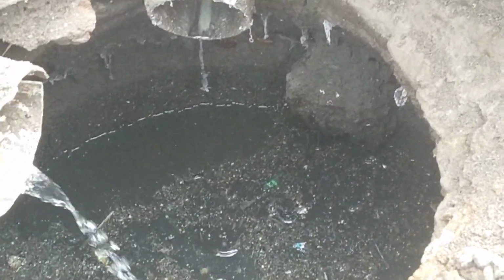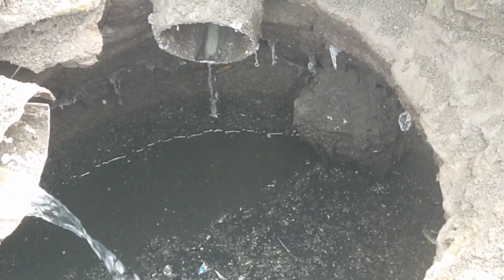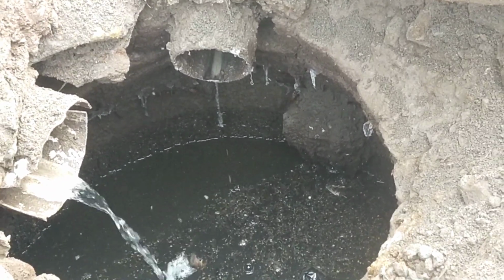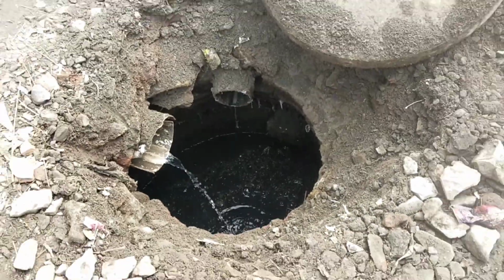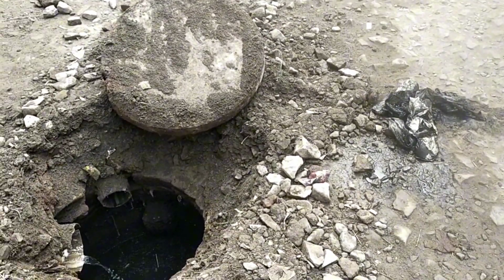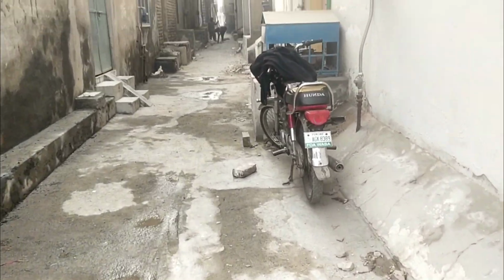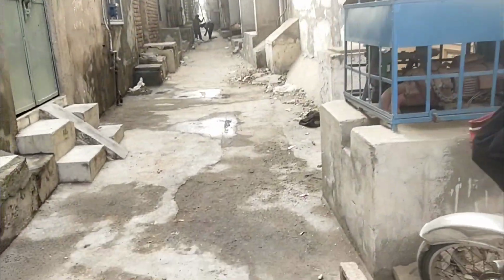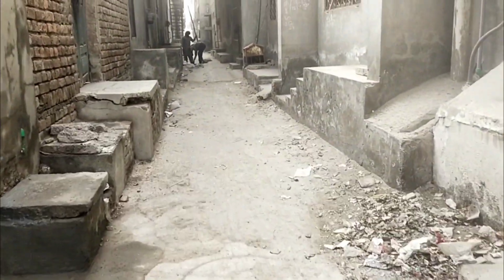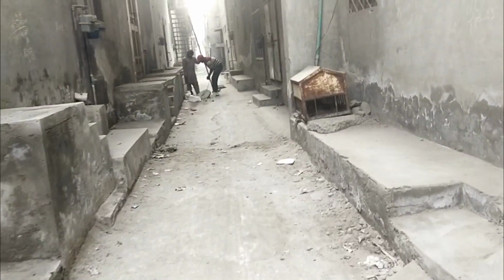The level of sewage is rising in this manhole. You can see that the sewage is coming from the street and the previous manholes. Let's see the condition of the previous manholes, whether they got functional or are still blocked. Now staff is going to check that.